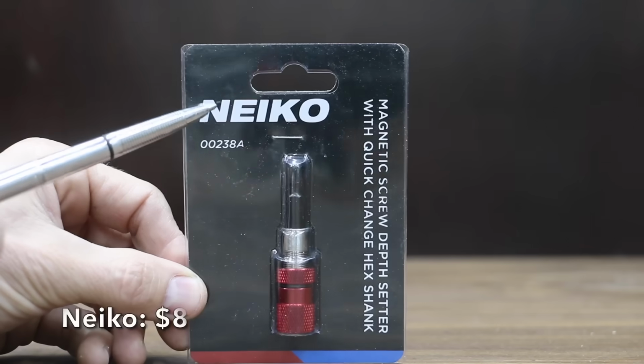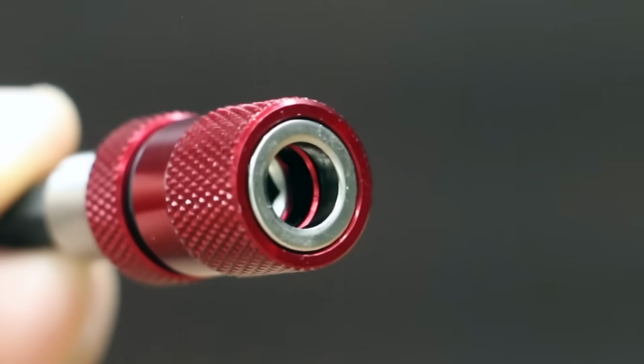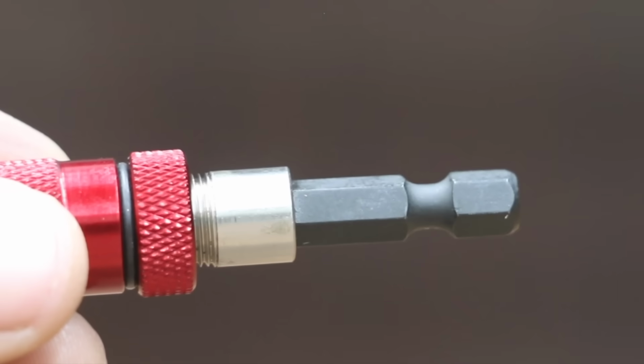At a price of $8 is this Neiko lock and load bit holder. Magnetic drill bit holders speed up the drilling process. Allows you to set the driving depth. To change out the bit, you do have to do some disassembly and reassembly. The Neiko is made in Taiwan.